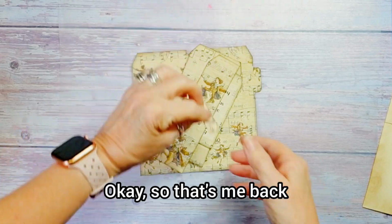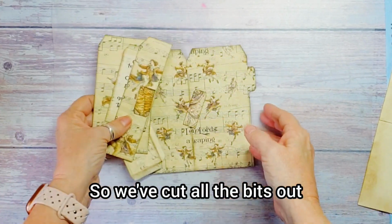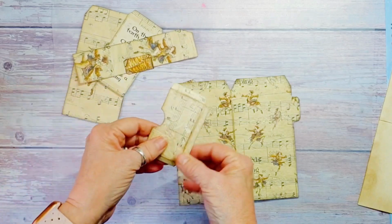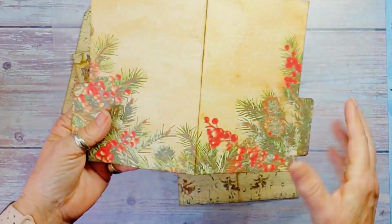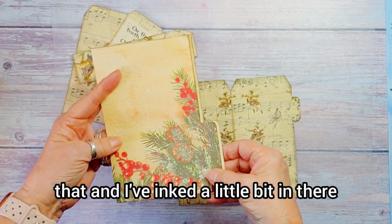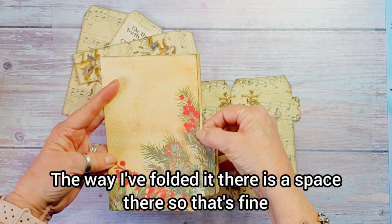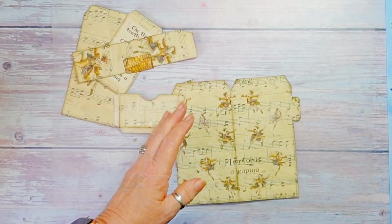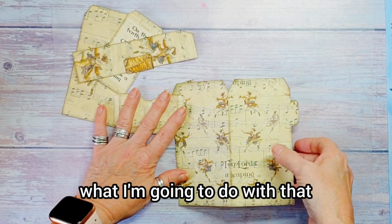Okay, so that's me back. We've cut all the bits out. I've inked around them. I've folded the pockets. I've inked around that, and I've inked a little bit in there. The way I've folded it, there is a space there, so that's fine. I'm still not quite sure what I'm going to do with that.